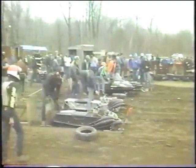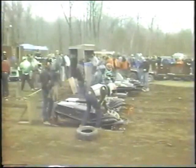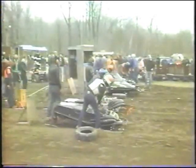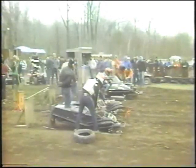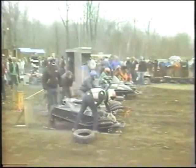Four machines on a line. 1372, 829, 07, and 102. Mod 4, 441 to 650 cc's. Then we have Mod 5 open. And coming up, Mod 6 class coming up.